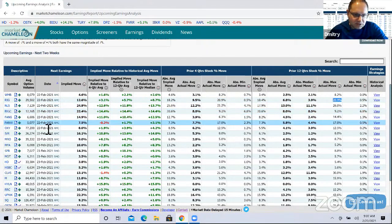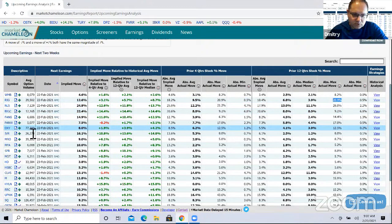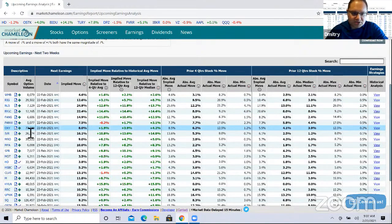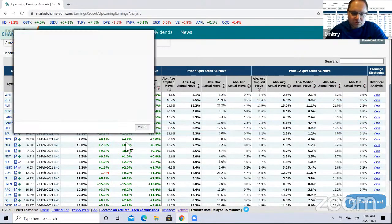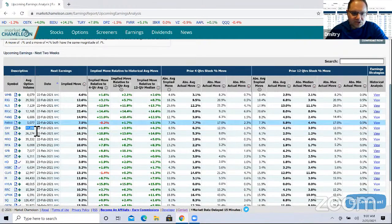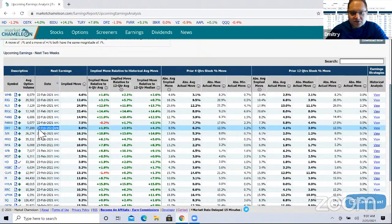Let me slide down to the companies that trade a little bit more options. So OXY, that's also in oil, right? We could click on it, oil and gas, that's Occidental Petroleum. Let's take a look at that. So that's today after the market close. That's the expected earnings announcement.